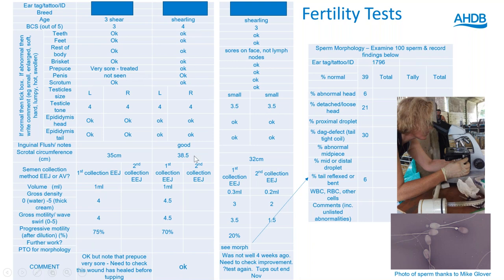Second ram here, all very good, very nice large scrotal circumference, very good density and swirl, motility, progressive motility of individual sperm, he's okay for breeding. This third one here, he had some sores on his face, but I wasn't worried about CLA because it wasn't his lymph nodes. His testicles looked a bit small, which made me a bit concerned, although they measured okay. And I ended up taking two different samples, and actually it was only 20% progressive motility.